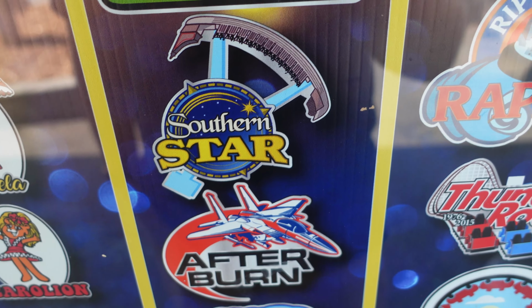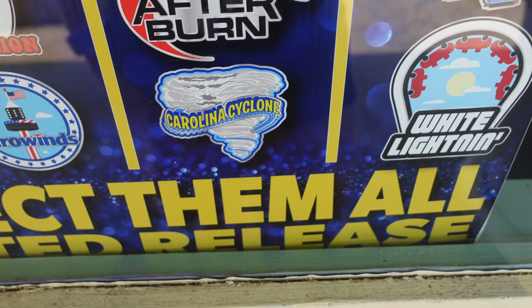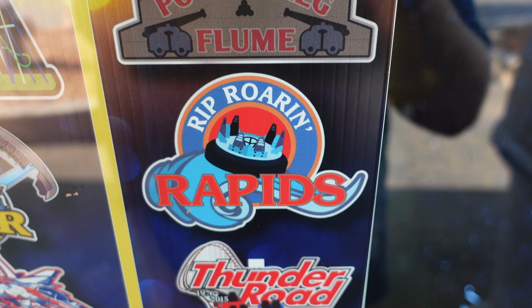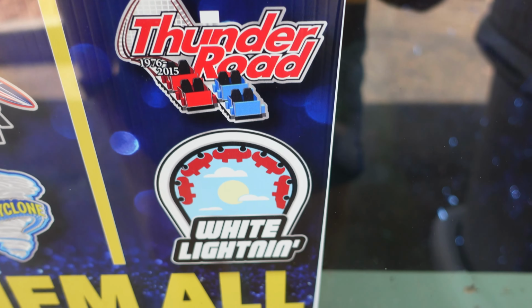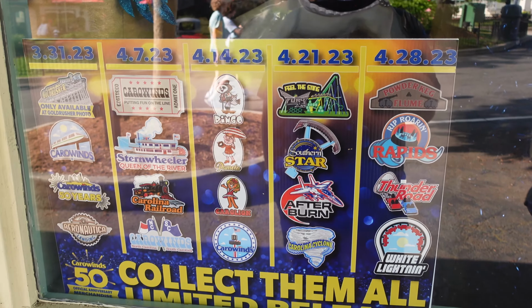Southern Star, that was just removed for Aeronautica Landing. But all of these are commemorative pins. Disney kind of does the same thing as well. People go crazy over those pins at Disney. Oh, I like that Thunder Road one there. The White Lightning. That's pretty cool. Yep, they are all released now.